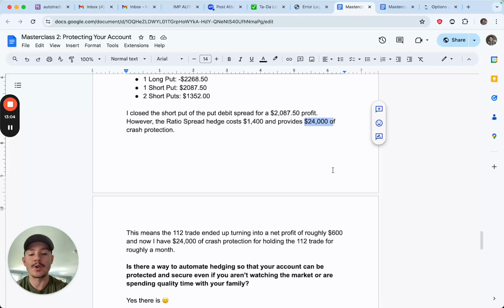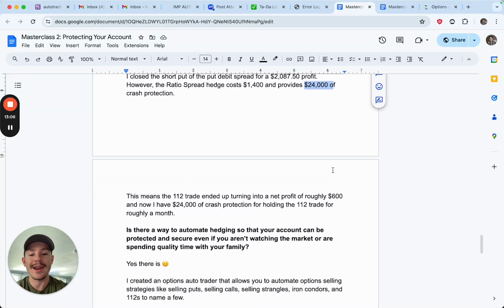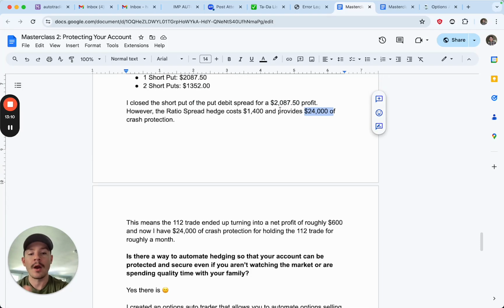Now, what is my actual net profit? This means the 112 trade ended up turning into a net profit of roughly $600. Why is that? I collected roughly $2,100. I'm going to have to pay out $1,400 later, so that difference is what I actually get to keep. So this trade will turn into roughly a $600 profit, and now I have $24,000 worth of downside protection. And again, this trade still has 45 days left on it, so this is $24,000 of downside protection on my account for the next month and a half.